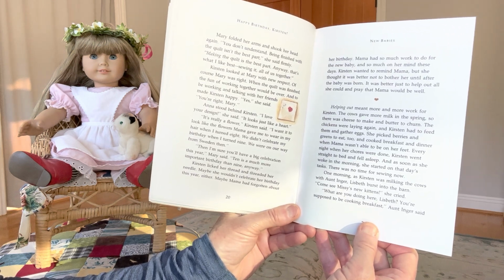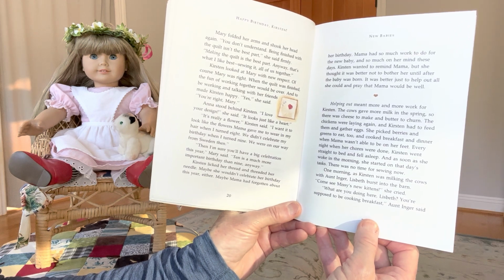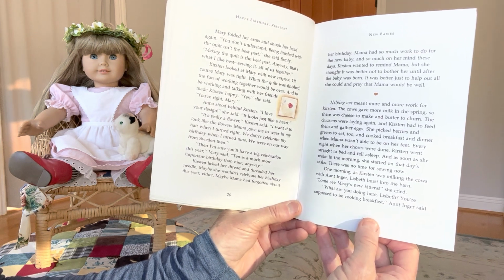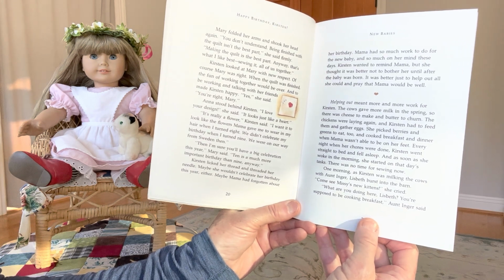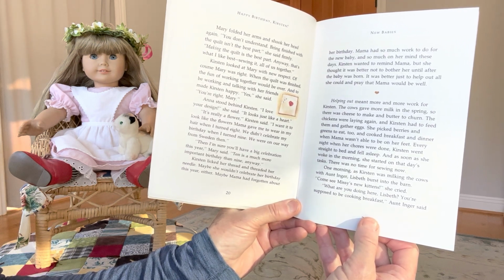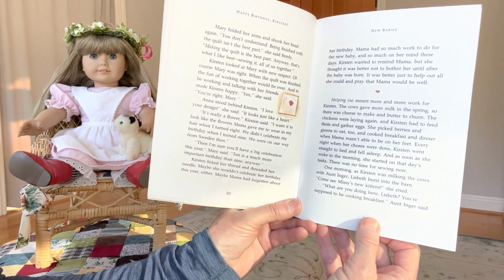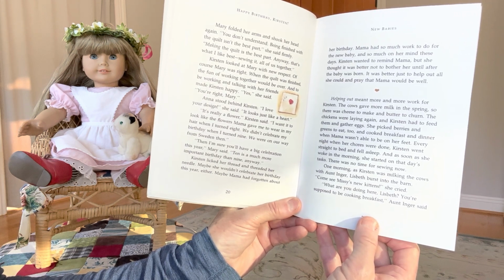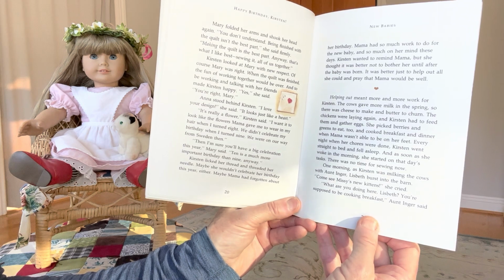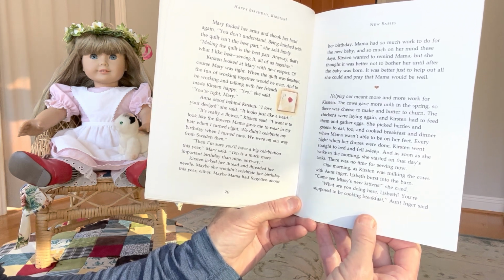Helping out meant more and more work for Kirsten. The cows gave more milk in the spring, so there was cheese to make and butter to churn. The chickens were laying again, and Kirsten had to feed them and gather eggs. She picked berries and greens to eat too, and cooked breakfast and dinner when Mama wasn't able to be on her feet. Every night when her chores were done, Kirsten went straight to bed and fell asleep. And as soon as she woke in the morning, she started on that day's tasks. There was no time for sewing now.